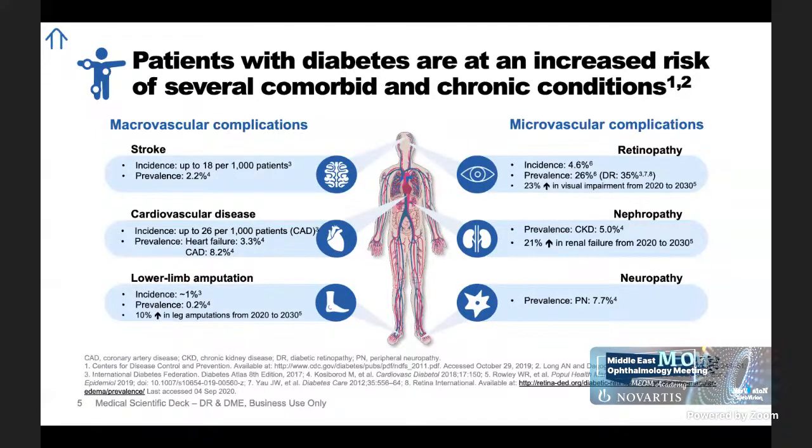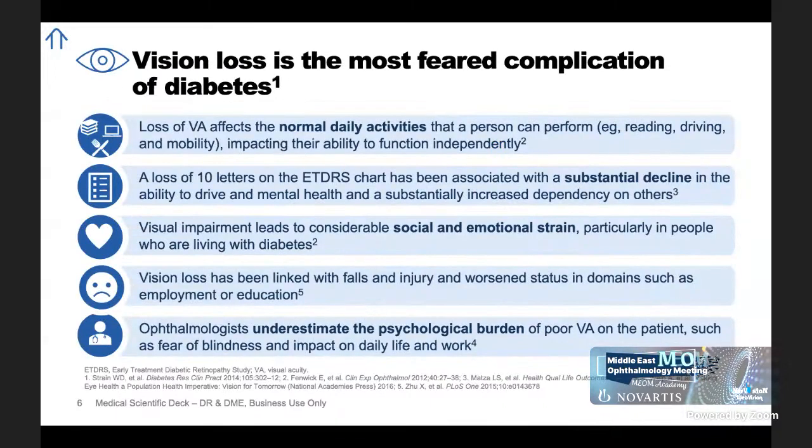Patients with diabetes are at increased risk of several comorbidities and chronic conditions. They suffer from either macrovascular complications, including strokes and cardiovascular diseases, or microvascular complications, where retinopathies come under. Vision loss is the most feared complication of diabetes. Loss of visual acuity affects the normal daily activities a person can perform, and we must always remember that this disease affects patients at working age.